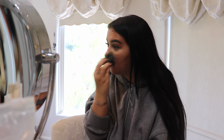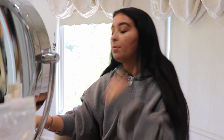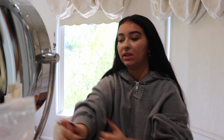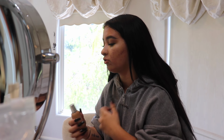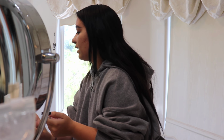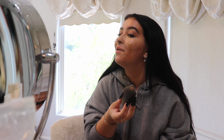I really only conceal my under eyes in little areas that I feel like are broken out, and if I need to, I'll conceal extra after I put the skin tint on, but most of the time, I feel like the skin tint is fine. But anyways, I use the Dior skin tint, and I'm gonna go in with this one, but I'm probably gonna end up going with the Dior one.